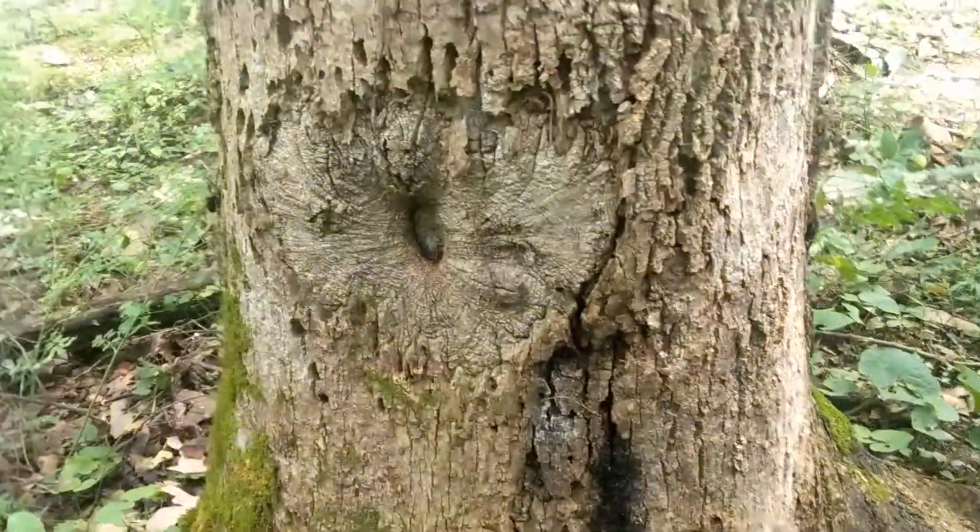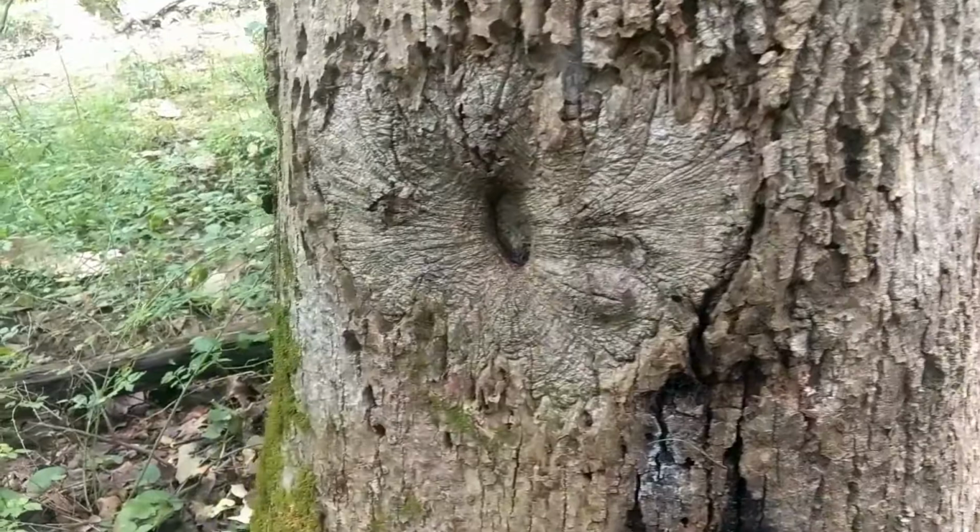Here in the natural African wildlife, you can see that this tree has a butthole.